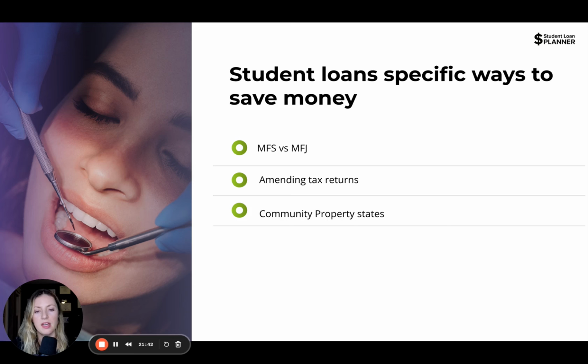So if it sounds like there's a lot of tricks here, there's a lot of cool tricks that we can pull out if it's applicable or if it makes sense for your student loan situation to try to get you to save the most money on both student loans and taxes. So check out a consultation if you want some one-on-one help with us. We can do this analysis specifically on your case. Not every case is the same.